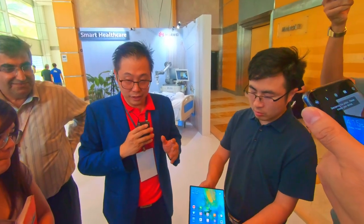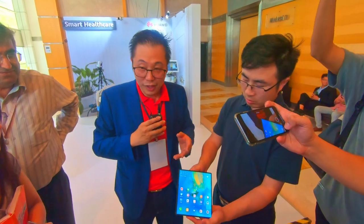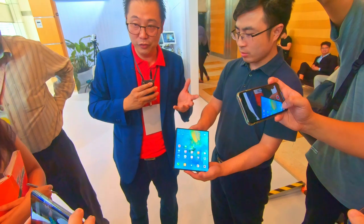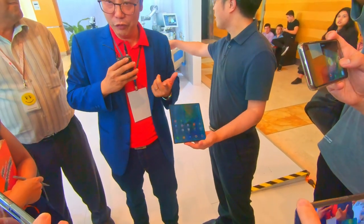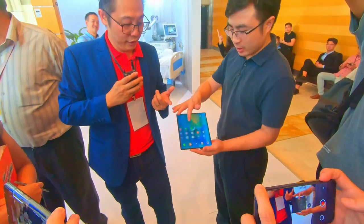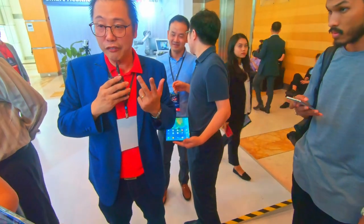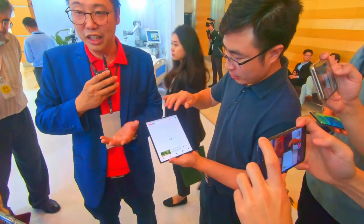Secondly, our colleagues here will show you the experience after the flip and before the flip, the first thing. And the second thing is, they will show you a video call without lagging. And thirdly, it will show you a high resolution 4K video, a 4K movie, and how it is experienced.